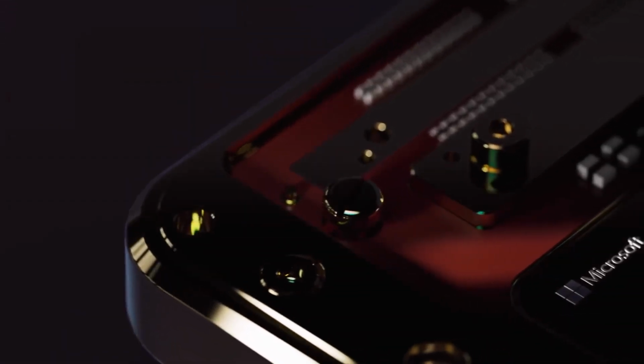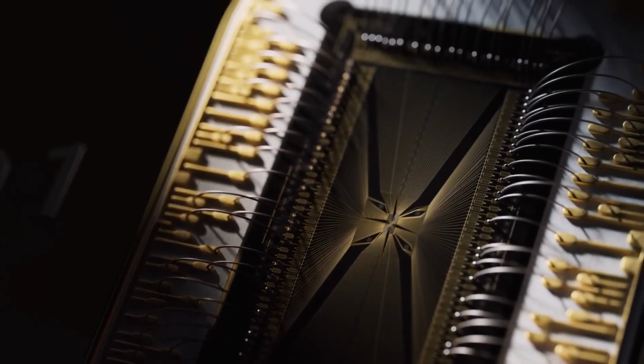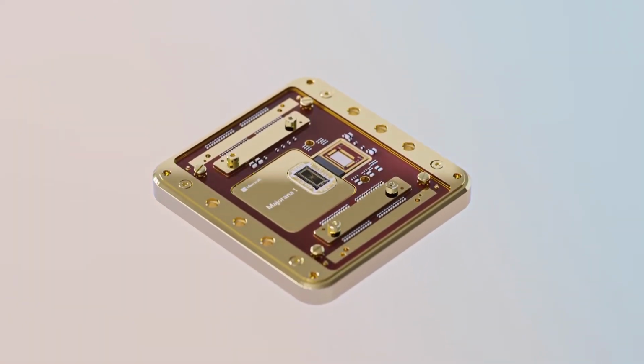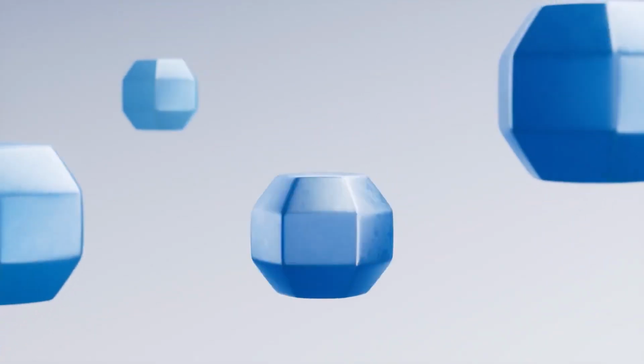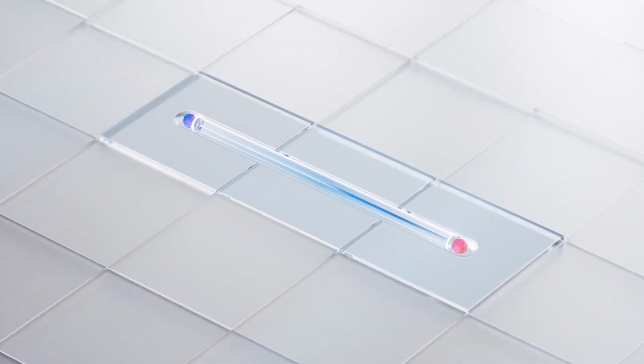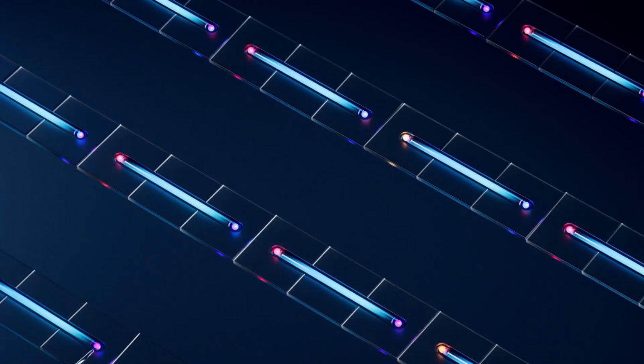Microsoft has announced the creation of a new quantum chip called Majorana-1, and my dear viewers have repeatedly asked me to explain the essence of the discovery. To answer briefly, it's about a fundamentally new technology for creating qubits, the key building blocks of quantum computers.